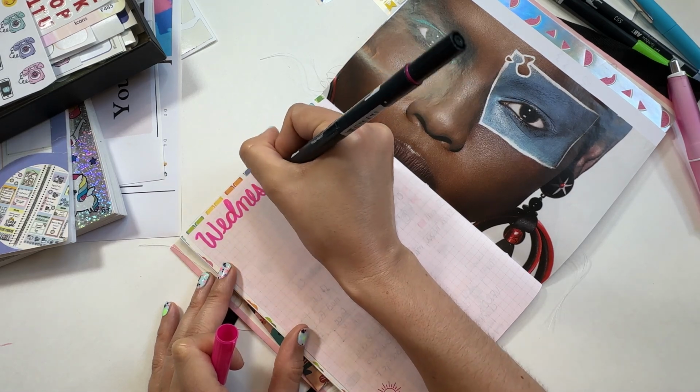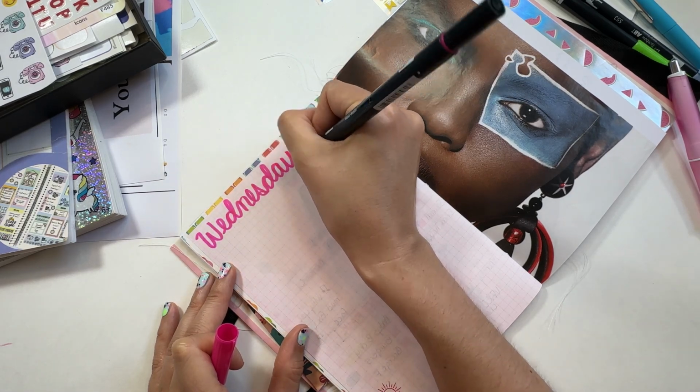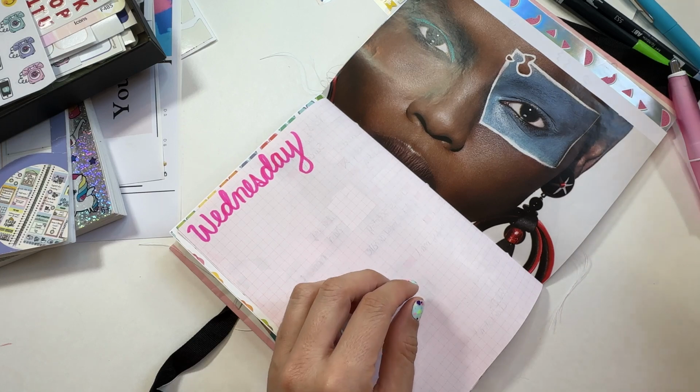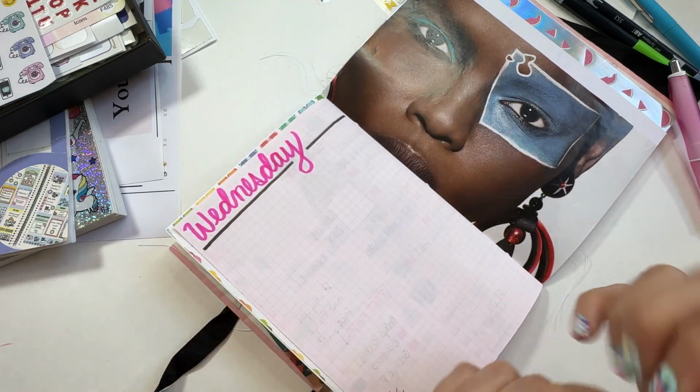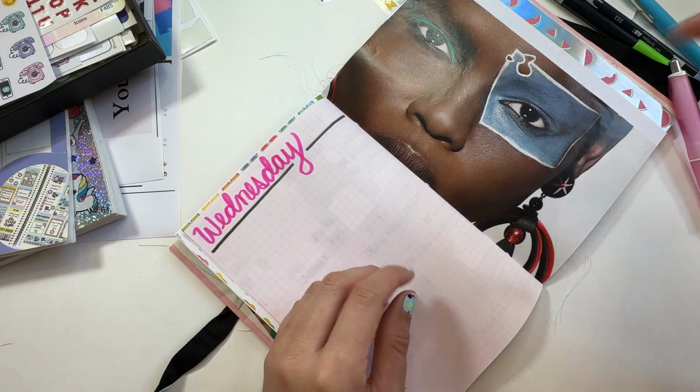So on to Wednesday. I think I was just wanting to do something different. So I just fake hand lettered Wednesday. And really it's just me writing in cursive, to be real.